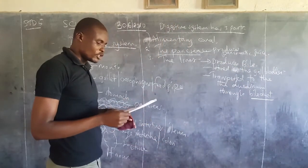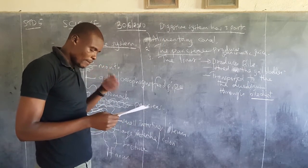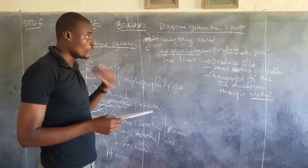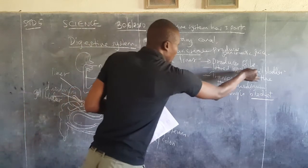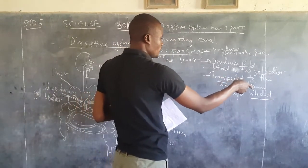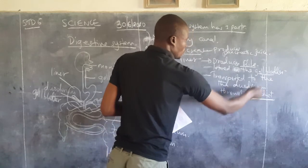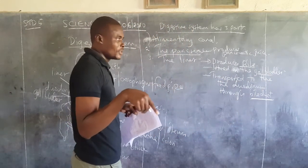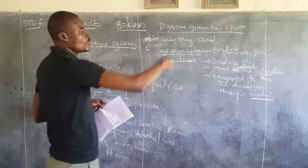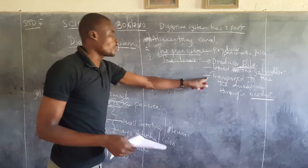And what is the function of this pancreatic juice, Lana? Pancreatic juice is among the juices that help in digestion of food. Then the liver produces bile, as we have said. Bile is stored in the gallbladder and it is transported to the duodenum through the bile duct. So we have said the bile duct does the transportation. The gallbladder is where bile is stored, and where it is produced is the liver. The liver produces bile, which is later stored temporarily in the gallbladder, and the organ for transportation is the bile duct.